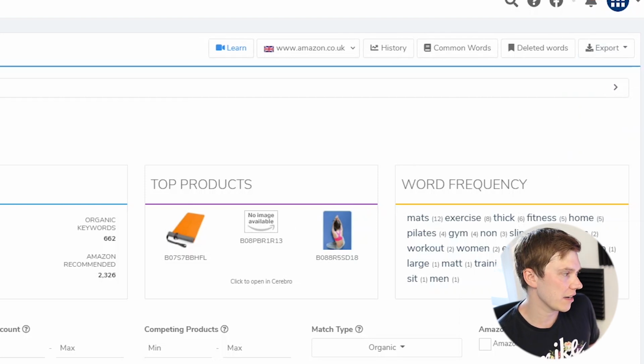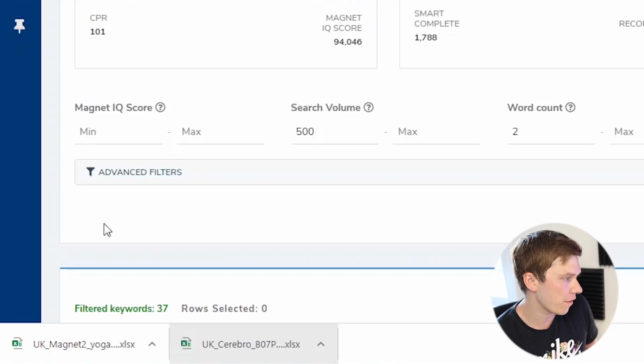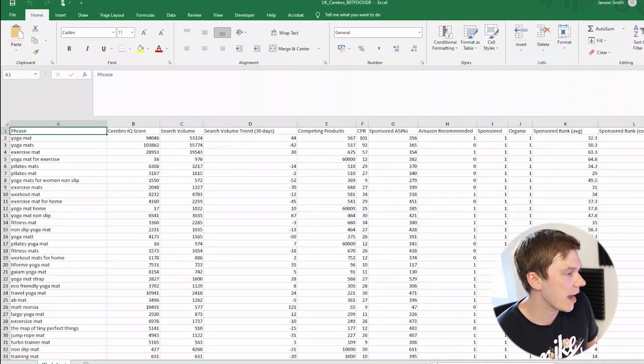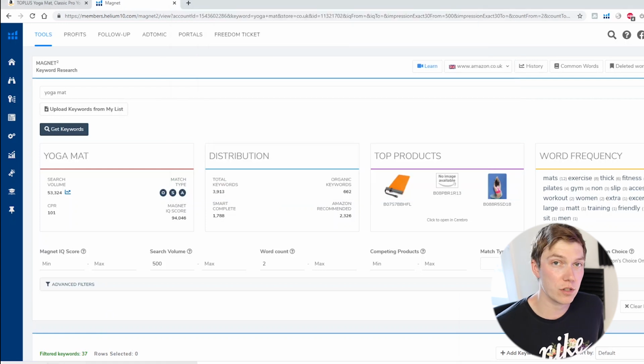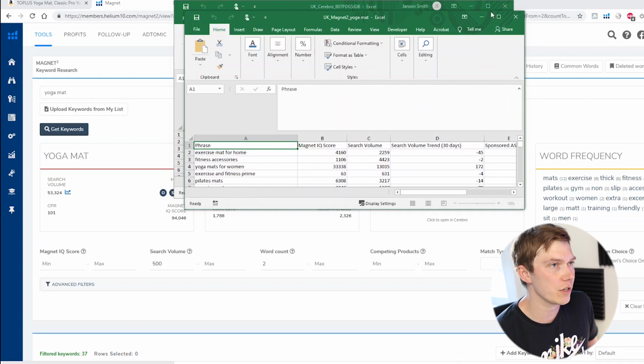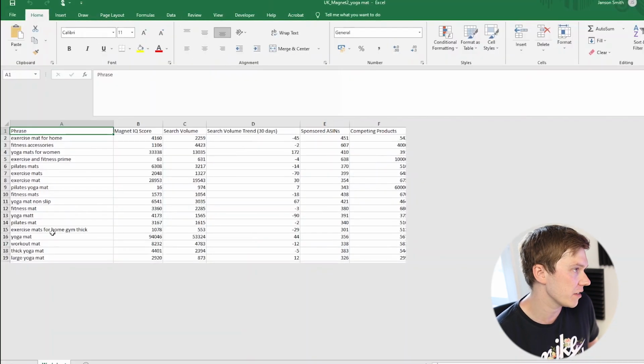And as soon as that has downloaded, you should now have two files, one titled Magnet and the other titled Cerebro. So what we want to do now is open the Cerebro one, and we also want to open the Magnet one, and we want to combine both lists together. It doesn't matter which order you do it in, the layout of both is the same.